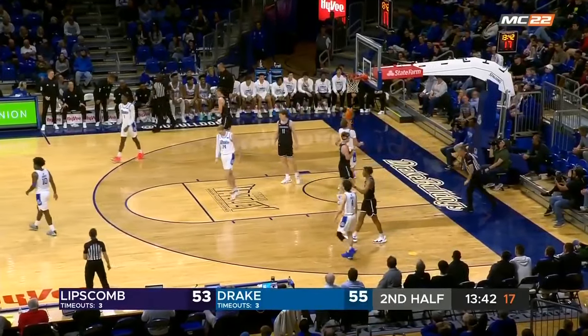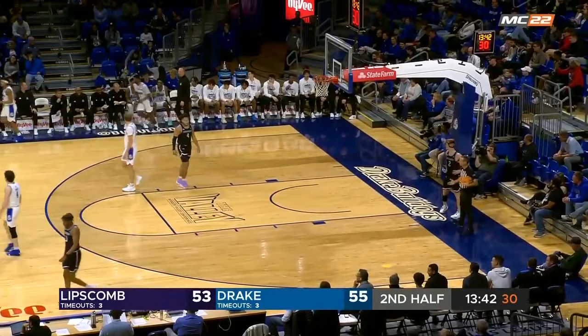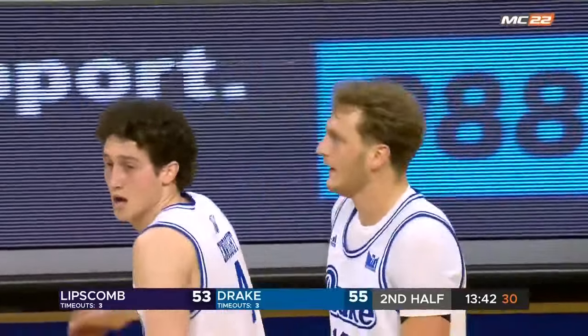DeVries spins, fires, and looks like count it. Stepped out of bounds. Yes, he did, as he was going to the baseline. Good move from Tucker DeVries, but just a little bit off with his footwork there, stepped on the baseline.